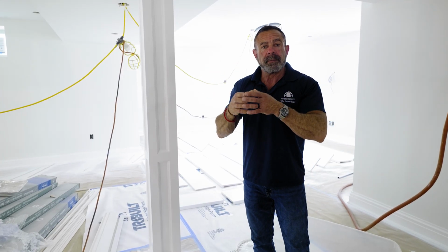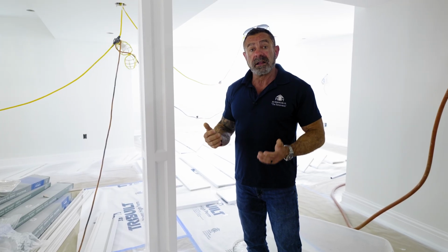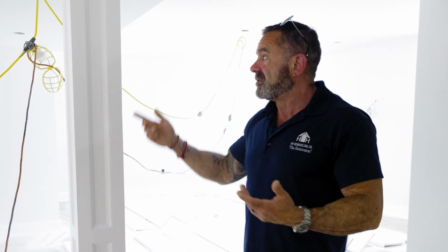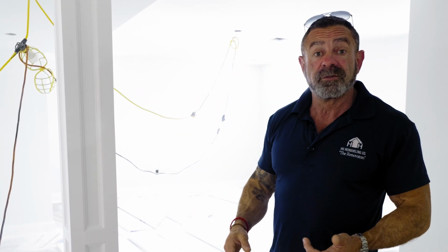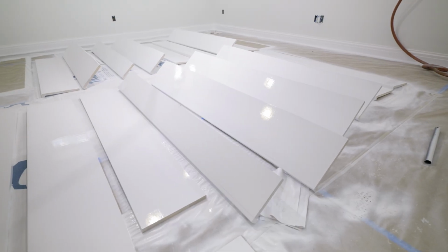We could also wrap them in a product called pole wrap. We could build a square box around one of these columns, but when you have those columns in the basement, they're not expensive to hide the look and to disguise them as something that looks like it's supposed to be there, like a feature. Now, what you're also seeing behind me is a bunch of closet shelving.